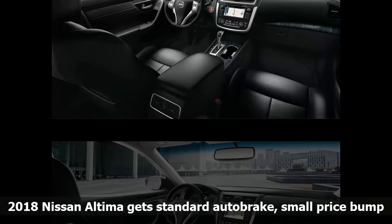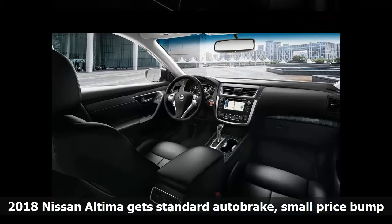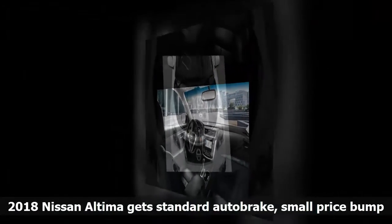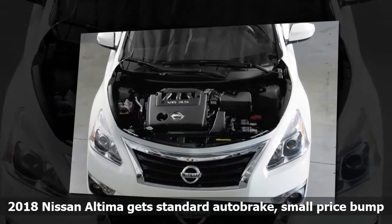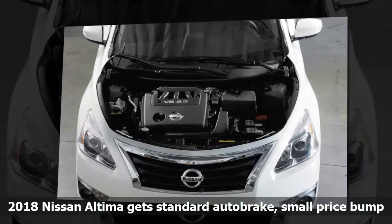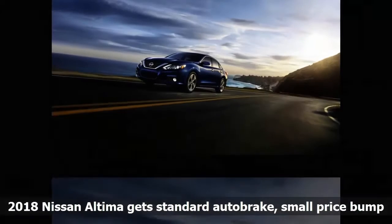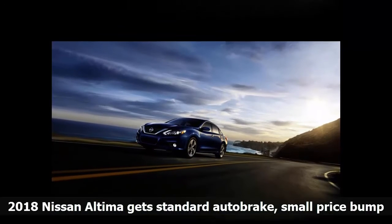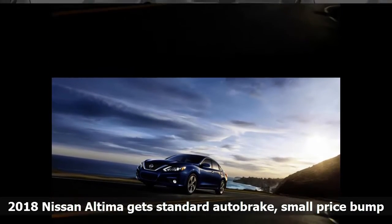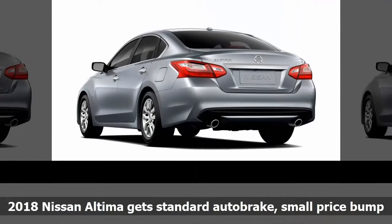Nissan has cleaned the Altima's house for the 2018 model year. There are some new tech additions, and some removed trim levels, and on the whole, the prices don't change all that much. The major addition to the 2018 Nissan Altima is the inclusion of standard autonomous emergency braking and forward collision warning on every trim level. The top-tier Altima 3.5 SL also gets adaptive cruise control as standard, along with an infotainment system that includes navigation, Apple CarPlay and Android Auto.